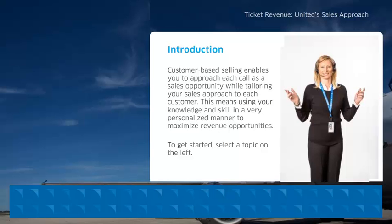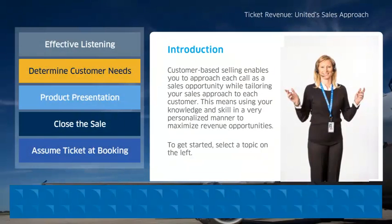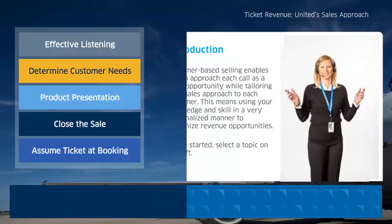In today's session we will introduce 5 elements to be a successful reservation sales and service representative. Each element includes tips and suggested verbiage. To get started, select a topic on the left.